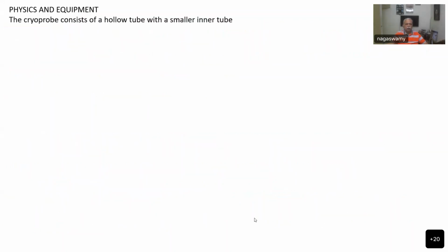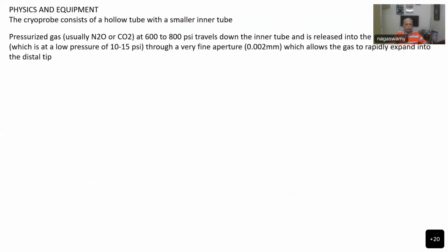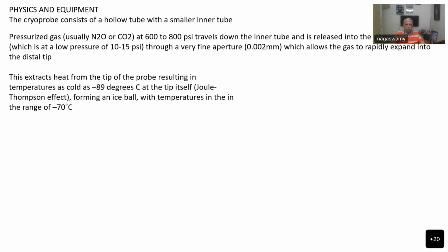Now, the physics and equipment, as he rightly said, the probe consists of a hollow tube with a smaller inner tube, and pressurized nitrous oxide or carbon dioxide at 600 to 800 psi travels down the inner tube and is suddenly released to the target area, where the pressure becomes suddenly low to 10 to 15 psi through a very fine aperture of 0.002 millimeter, which allows the gas to rapidly expand into the distal tip. So this extracts heat from the tip of the probe, resulting in a temperature as cold as minus 89 degrees centigrade at the tip. This is what is called the Joule-Thomson effect, forming an ice ball with the temperature in the range of minus 70 degrees.